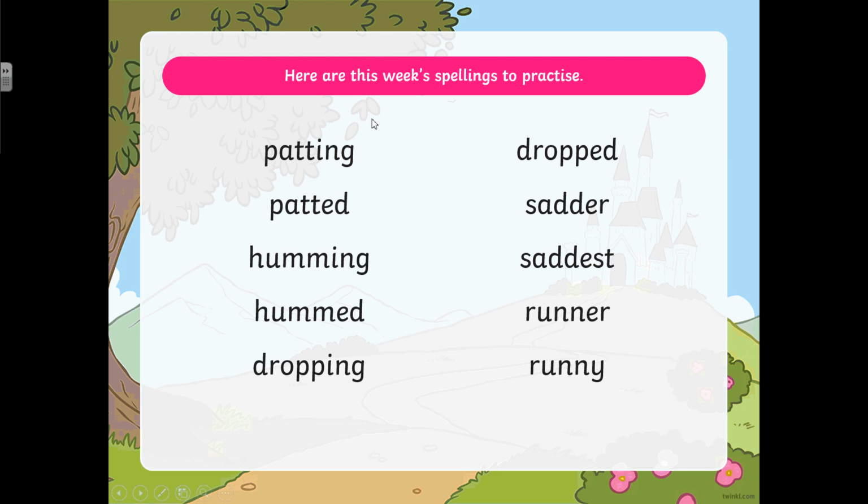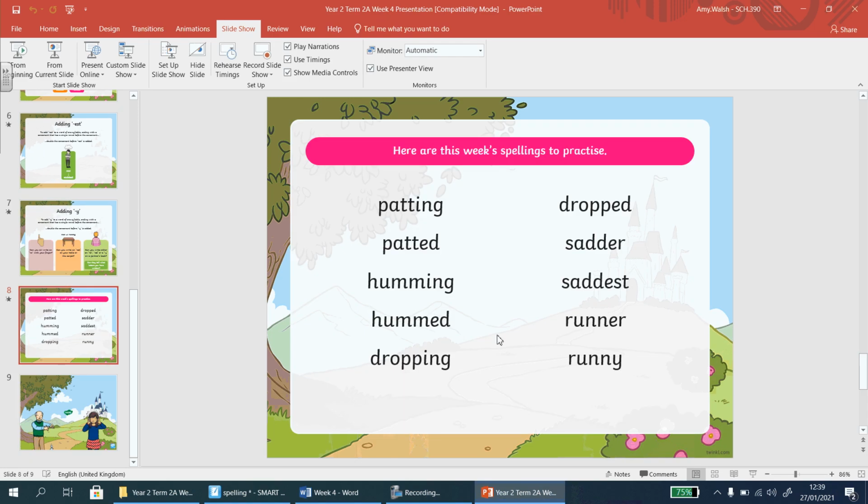Let's have a look at the ones that we have this week. They're all quite similar. As soon as you've got the rule, hopefully the spellings will be easy to learn. If we were in class, we would be finding lots of other examples, so that could definitely be a challenge throughout the week. We've got patting, patted, humming, hummed, dropping, dropped, sadder, saddest, runner, and runny. Those are your words for this week, and email any extra ones that you can find in. Good luck with those, and hopefully we'll see lots more 10 out of 10s next week.